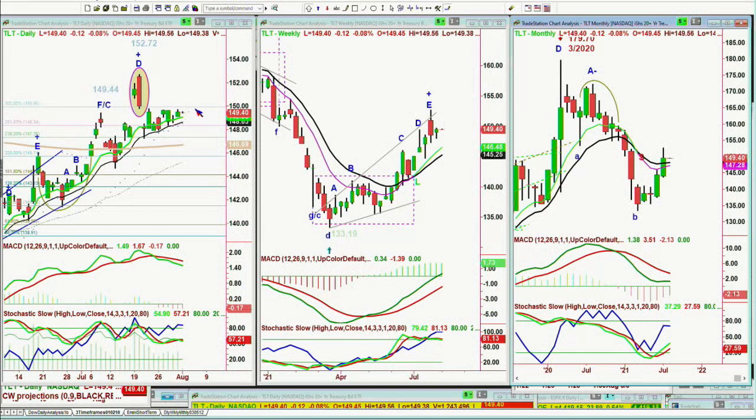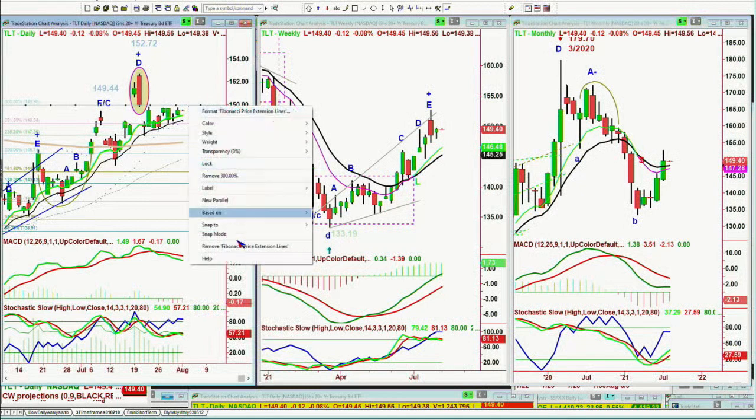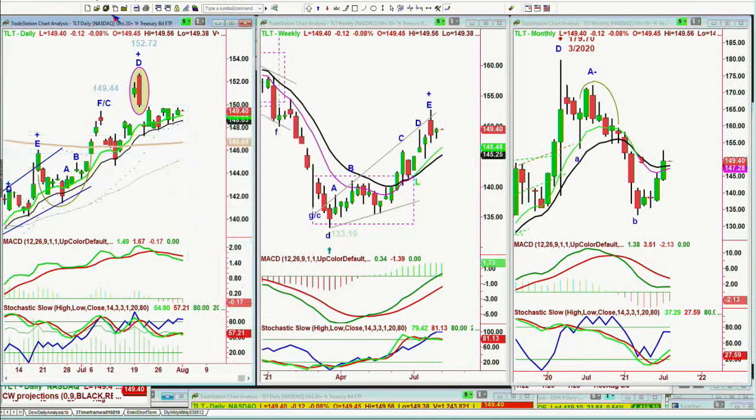I'm going to get rid of the Fibonacci right here. It was important when it was important. Right now I don't need it. Let's get out of that. And I will draw in the pattern that I think is most important right now. It's this long rectangle right there. Although it's not really a rectangle because it went below and above. It's really like a sine wave.